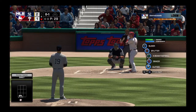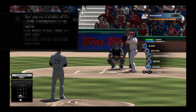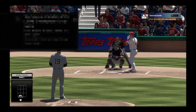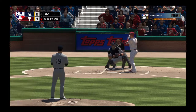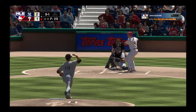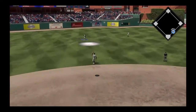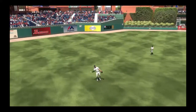I mean, this is the classic case of ambush tactics at its finest, but this is getting a little ridiculous. I'd like to see some of these guys in the lineup work the count a little bit and find themselves on base and maybe drive this guy's pitch count up. High in the air into shallow left center. Calling for it, Stanton. Makes the play, one away.